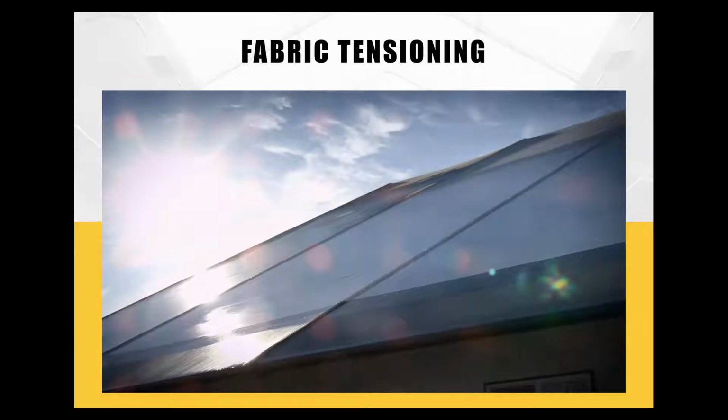And as we've come to the conclusion, this structural rigid steel frame building allows us to tension fabric over that using the patented system that we have, which gives us that airtight envelope and that outside fabric that we need in order to give you the longevity.